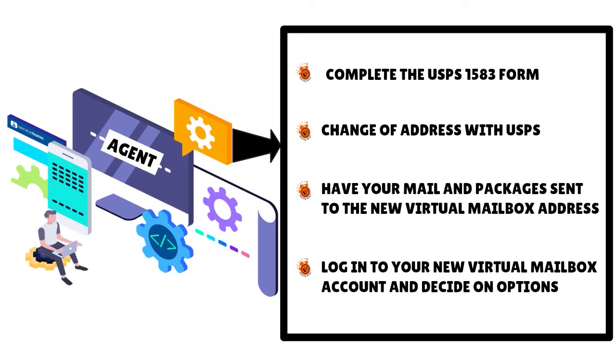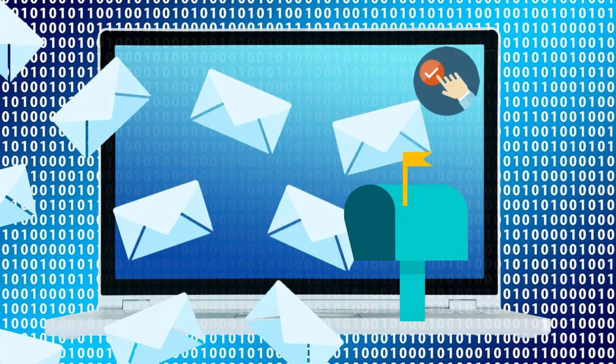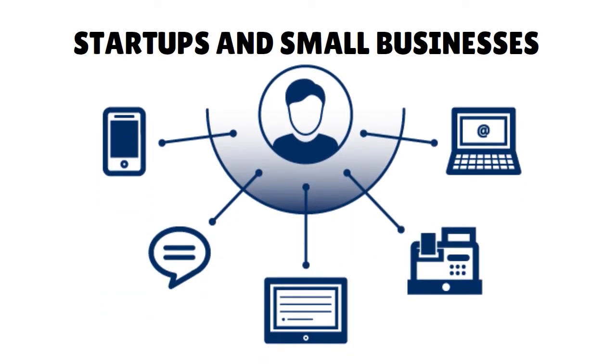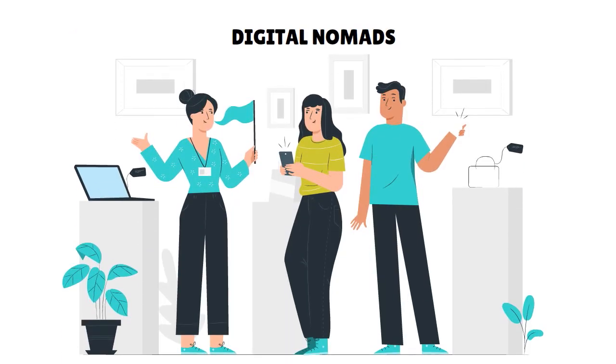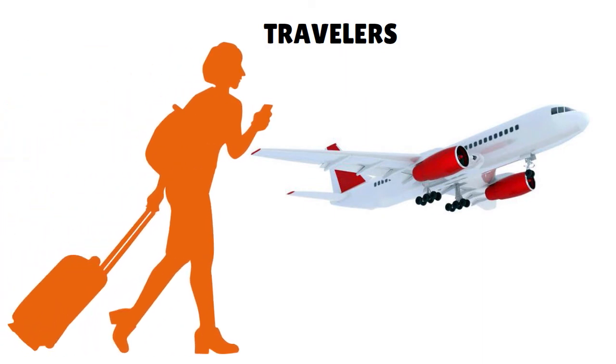So a lot of people use a virtual mailbox. They use it for convenience and for efficiency. This is really important. We're talking about startups and small businesses. We're speaking about digital nomads, people who travel all the time from one country to another country. You also have travelers who use a virtual mailbox too. And it's kind of cool.